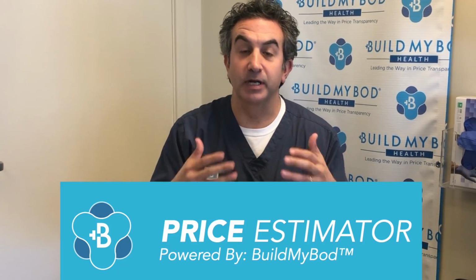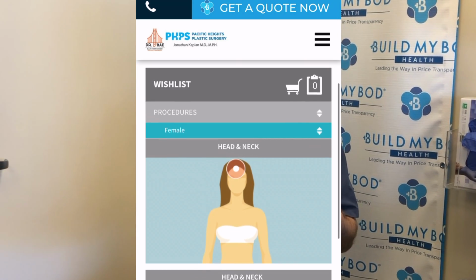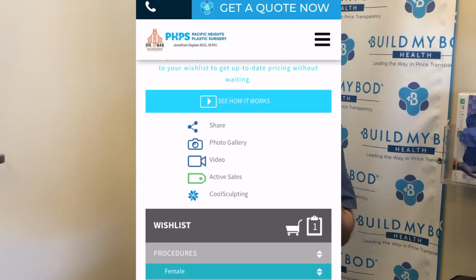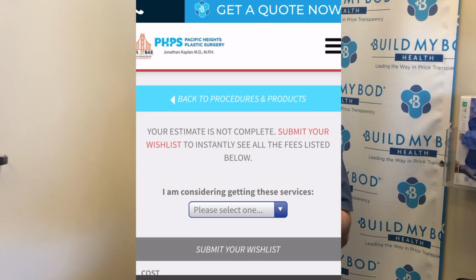So for example, if you are using a platform like a price estimator that we use on our website, the consumer can see the different procedures you offer. It's embedded into your website. They can see the different procedures. They can add those different procedures to their wish list, but they don't see the pricing until they put in their contact information.